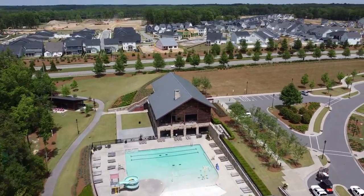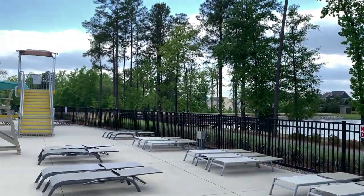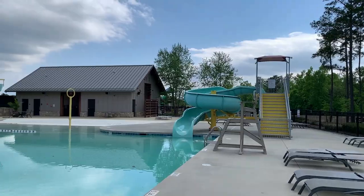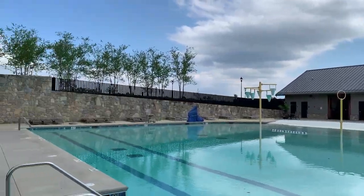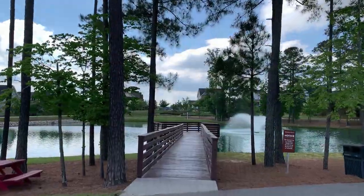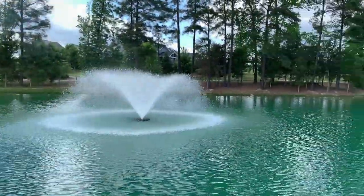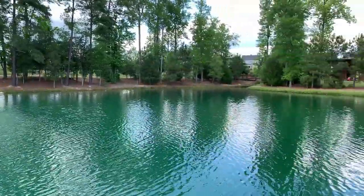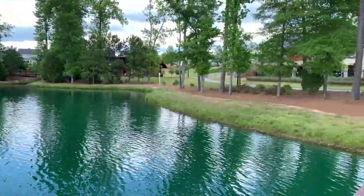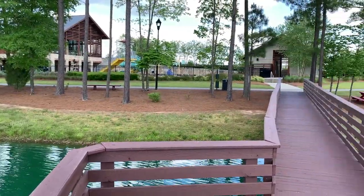The swimming pool is fantastic. It's a zero entry pool, sort of like entering the ocean. And like the ocean, the pool is salt water and contains an awesome water slide and kids' water play area. Directly next door to the community center is the fantastic Wendell Falls Lake. Here you'll find a fantastic outdoor grilling area that contains 3 picnic tables, 2 charcoal grills, and cornhole games.